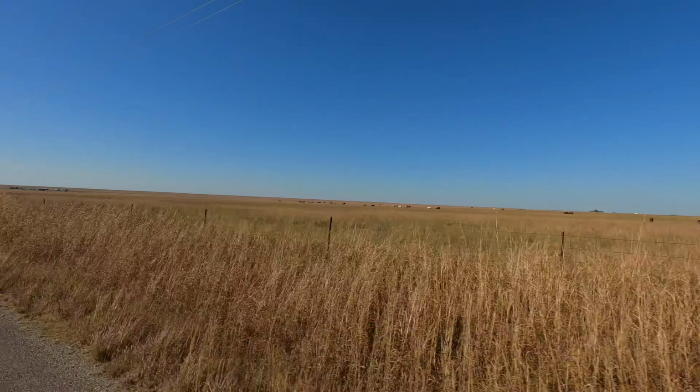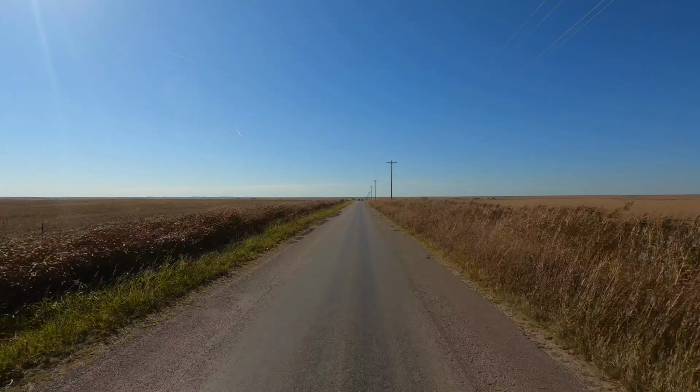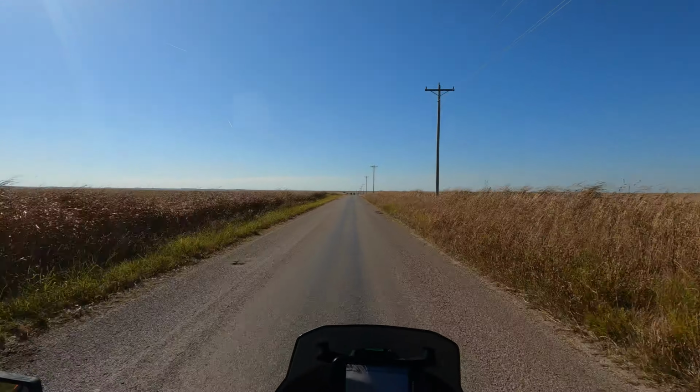After leaving the Osage Nation, you are entrenched in cattle country. That's all you saw for miles and miles and miles.